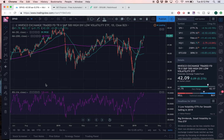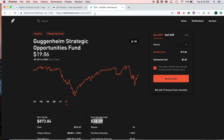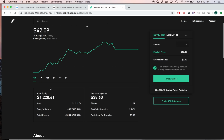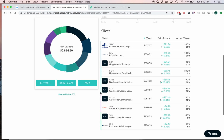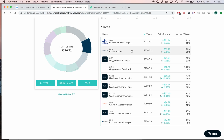And I consider this somewhat like a high-yield savings account. So once again, in moments of extreme volatility, I'm going to do my best to put more money there. I love this fund so much that I even bought it in my personal Robinhood portfolio, which I'm doing pretty well on right now. Average cost is $38.60, currently up 10% on SPHD, and that pays a 4% dividend yield. So every year I'm getting 4% of 1.2K. I really like it as somewhat of a high yield savings account, as I mentioned. And it adds some stability and balance to this portfolio because it's also low volatility. So that's definitely something I liked.